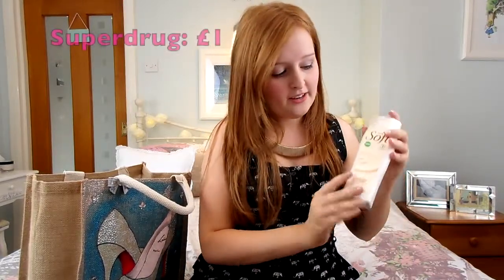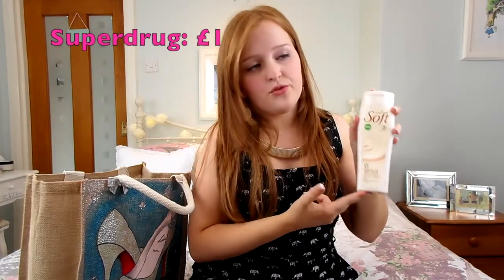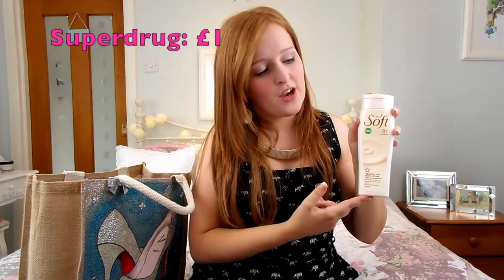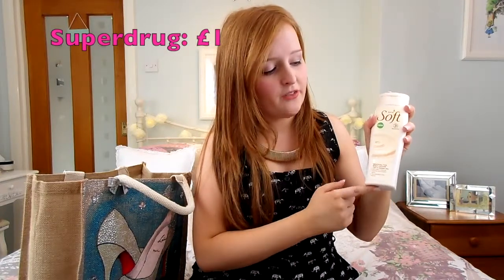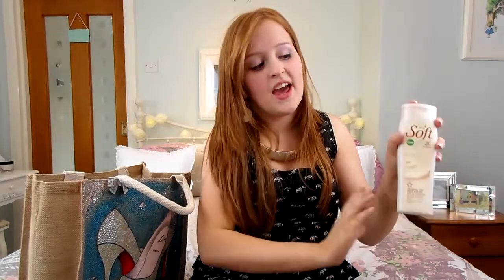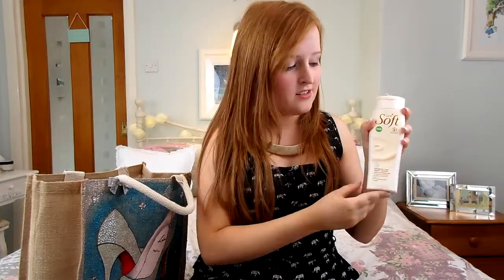So the first product I have to show you today, and probably chronologically the oldest product out of a lot of them, is this wonderful product by Superdrug's own range, their Gradual Tan for light to medium skin. The idea is it's a moisturiser, but you apply it and it will gradually build up a nice natural tan. It's Leaping Bunny approved, it's cruelty free, so no animals were tested in the making of this product. I bought it just thinking, it was £1, so I could just try it out.